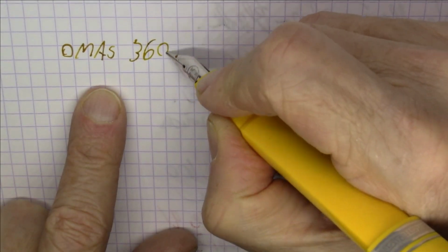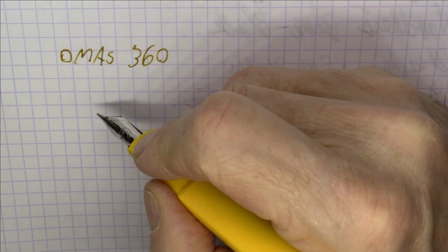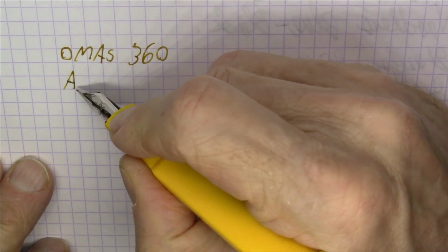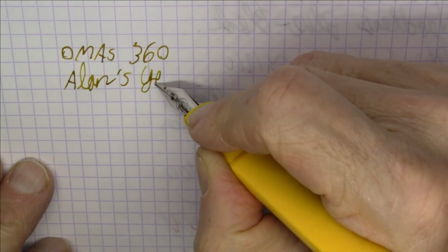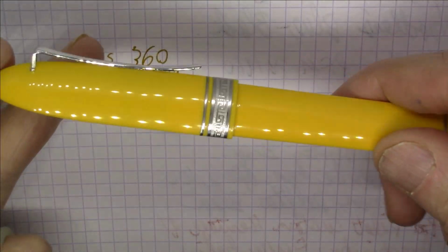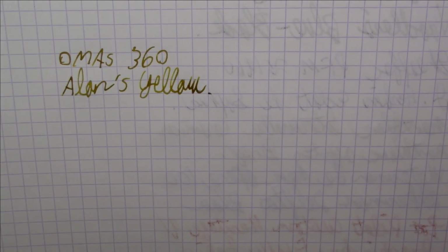So we have here an OMAS 360. And this ink is a special blend that I created myself to try to make a yellow ink that still has a lot of visibility to it. So I think I did an okay job at it, but this is a custom blended ink that I mixed myself. We'll call it Allen's Yellow. There we go. OMAS 360. Really, really nice pen. Shame about OMAS not being around anymore.